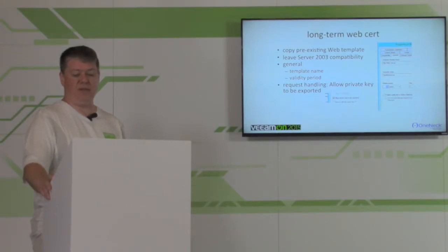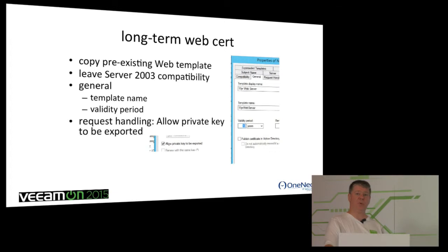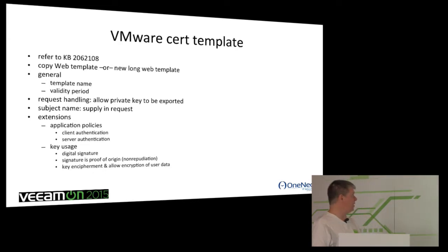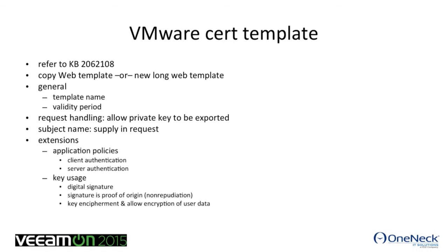Long-term web cert, it's just pretty straightforward. The key piece that you want to take away, aside from the time, is you want that private key to be exportable. There are certain types of applications where you want the same certificate on multiple servers, but you also need to have that private key available. If you don't make it exportable, it's kind of hard to move it around from host to host. Again, specific details on the VMware certificate template. Being able to do things like client authentication, the digital signatures, pieces like that are all factored into this.